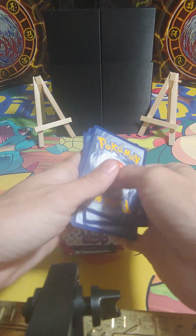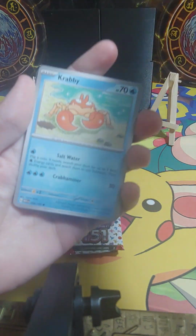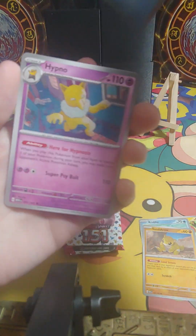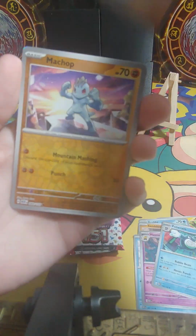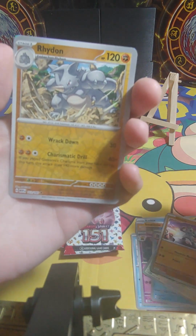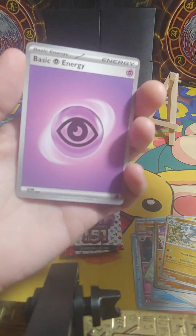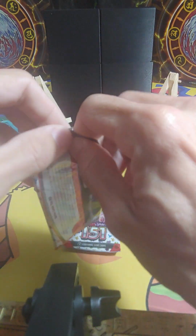Let's see. There's no pack trick to this one. Scarlet and Violet. Alright, Krabby, Sandshrew, Seal, Hypno. Been a while since I've opened up 151, actually, probably a month or two at least. Machop, Rhydon, and just a Gyarados holo there. Alright, nothing on our first pack. But that's okay, I'm feeling good about this opening, feeling good about the Alakazam EX collection boxes in general.